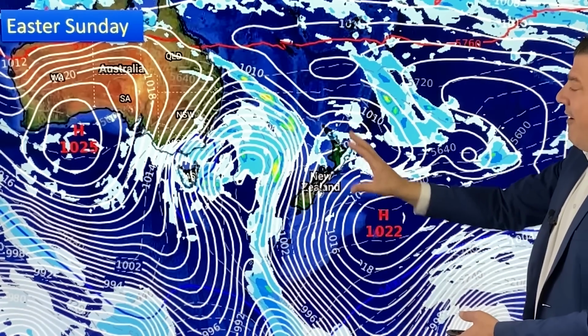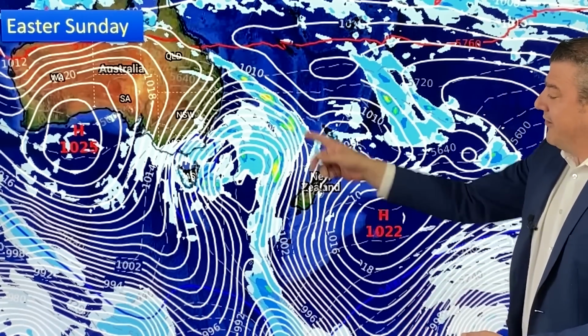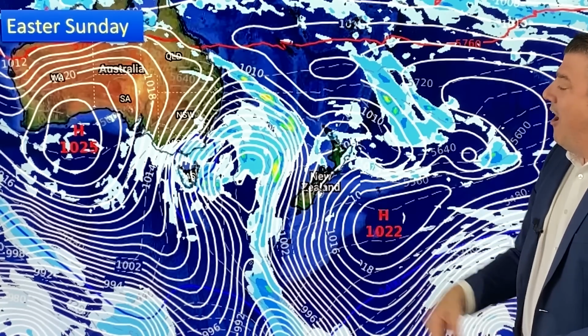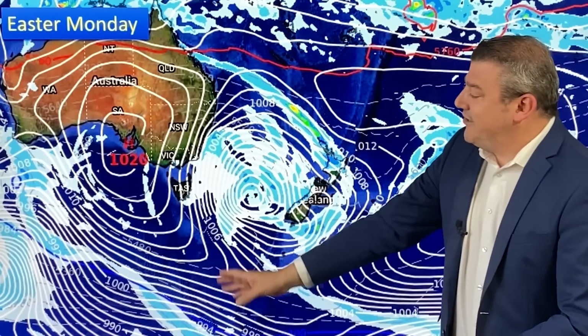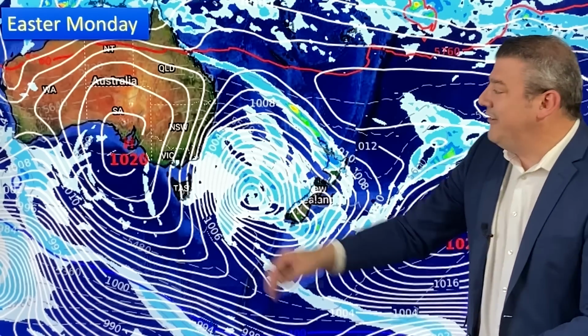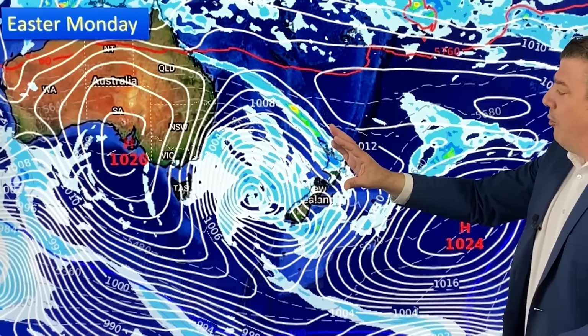So the New Zealand area on Easter Sunday, it's a little bit messy, but not really too stormy or problematic. But you might notice the northerly winds starting to kick in a bit on Easter Sunday. That will lift up the temperatures after the temperature drop at the end of this week. And by the time we get to Easter Monday, that low still driving in a windy southerly for parts of Australia, but that big high coming in over Adelaide and will eventually spread in across the eastern side. But New Zealand's going to have to deal with low pressure.